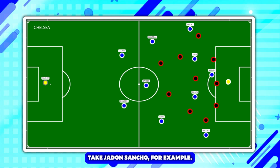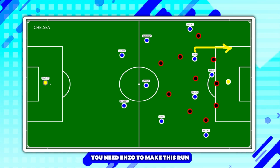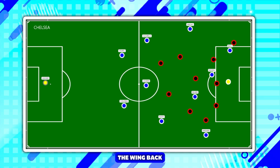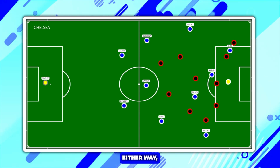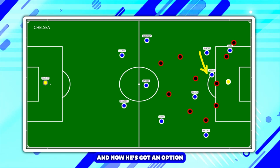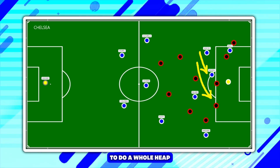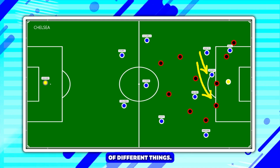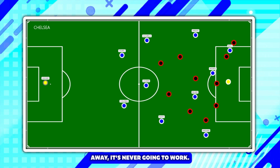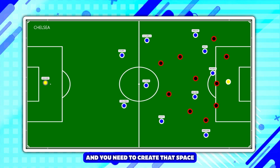Take Jadon Sancho, for example. Even if you don't push Cucurella forwards, you need Enzo to make this run. Because that run either takes away the wing-back, or it takes away a centre-back. Either way, it gives space to Sancho. And now he's got an option to play a 1-2 with Nkunku. Now he's got an option to play a pass into Palmer. Now he's got an option to do a whole heap of different things. But again, if you don't move and you don't start to move things away, it's never going to work. Nkunku needs space, and you need to create that space for him.